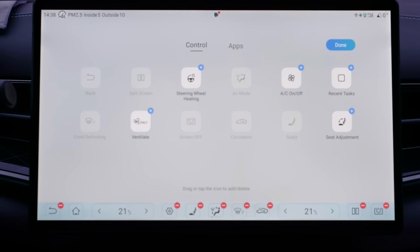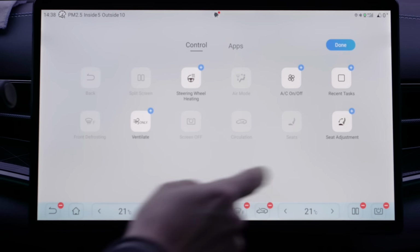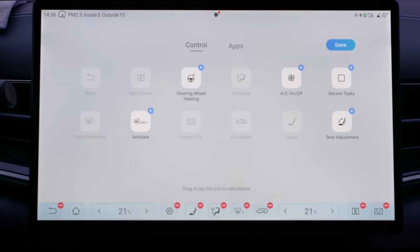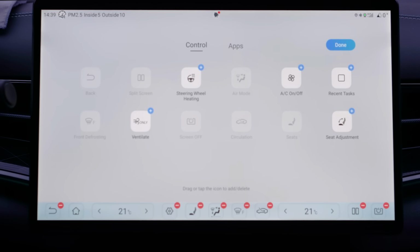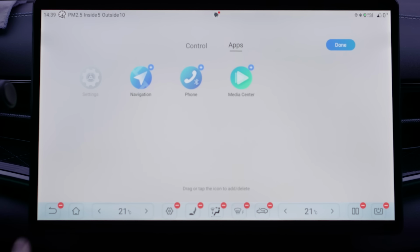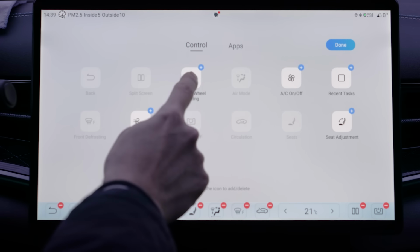This is now interesting that you can customize the bottom panel here with your own choices. And look at that, there is the seat adjustment included. Let's try that one. But it seems that there's steering wheel heating, but there is no direct button to set the seat heating directly. It seems that you need to first go here, it's one more tap, and then you can, from the seat ventilation screen, set up the heating. And you can also add navigation, phone and media center into the bottom panel. That's interesting. So let's try to put this steering wheel heating.